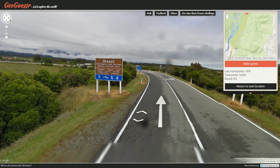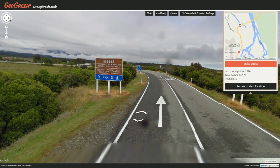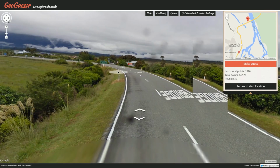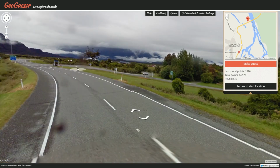Okay, there you go. There's the World Heritage Area right there. That's a big World Heritage Area, sure. So, there you go, Haast. And there's Haast, and then there's the thing we just crossed. So we were right there. Great. We found it. Now we can go right into it and check this place out without worrying about points because we found it.